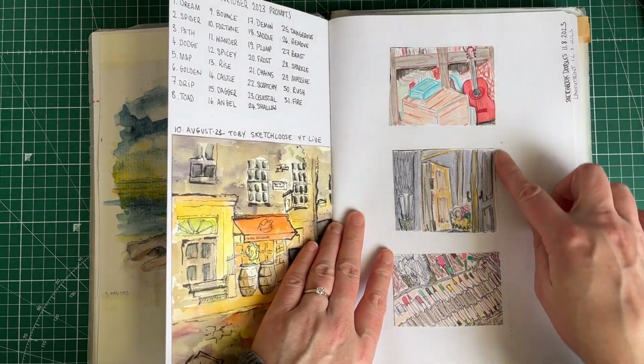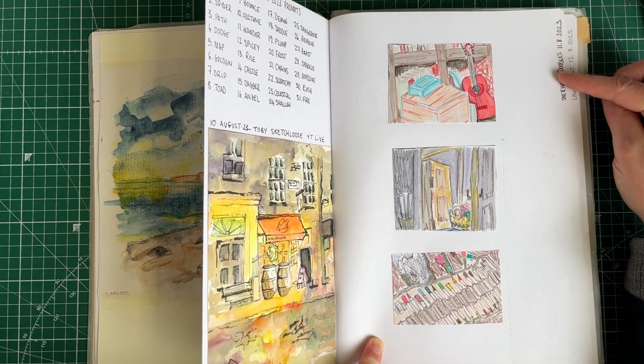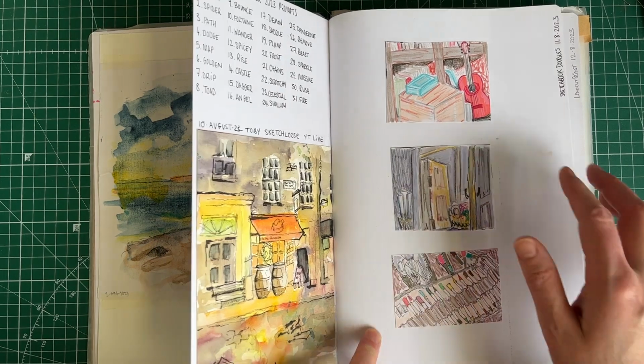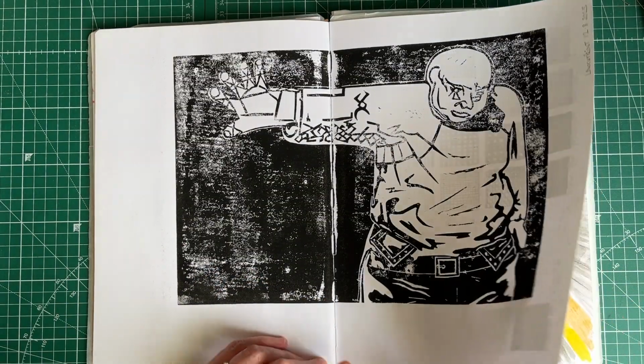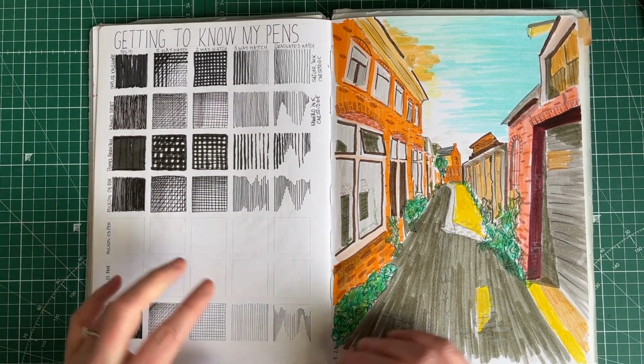These were some sketchbook doodles, just sitting around in the sitting room and drawing what was in front of me. This was 11th of August. Again, I did them on loose pieces of paper and then stuck them in. This was a lino print that was part of my fiance's book that's getting published. This was Getting to Know Some Pens. You can see I didn't finish it. I kind of gave up.